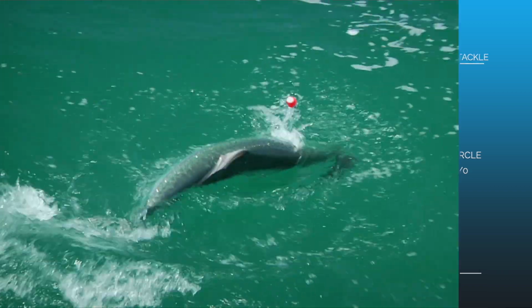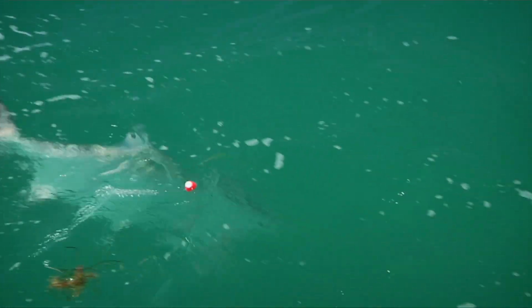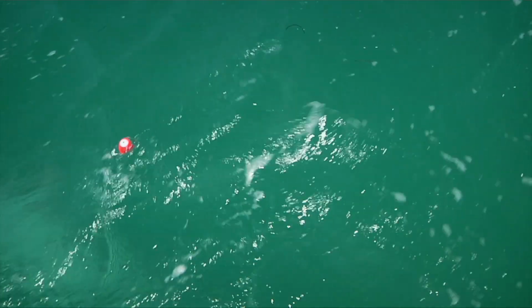And when you hook up a tarpon and you throw your anchor out, it's like going to a New York Jets game. There's a lot of screaming and yelling. It's like going to a Jersey carnival in the old days.